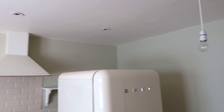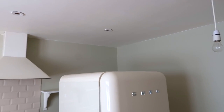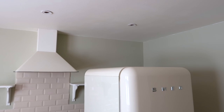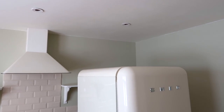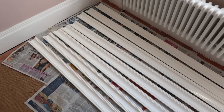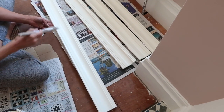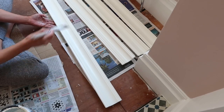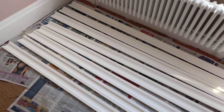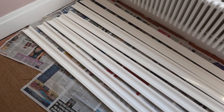So I just thought adding a little bit of coving around the ceiling would match it up with the rest of the flat and make it look more ornate, decorative, feminine, prettier. So this is all the coving and we had to paint it. We painted it in the fine cream color from Dulux, which is what we used on the ceiling in the kitchen and also on all of the wood and the windows and door and everything. So it's all nice and matching. So once this is dry, we can put it up.